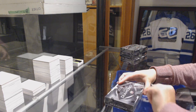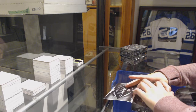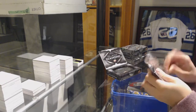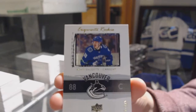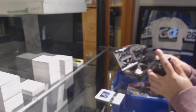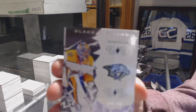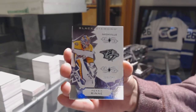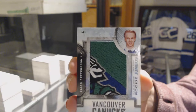Box 2. For the Vancouver Canucks, exquisite rookie retro number /225, Adam Gaudette. Number /249, Pekka Rinne for the Nashville Predators. For the Vancouver Canucks, rookie team logo jumbos, Elias Pettersson.